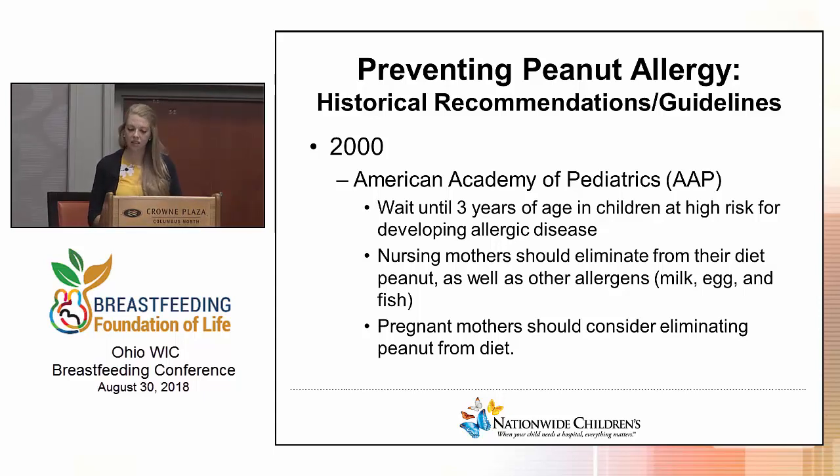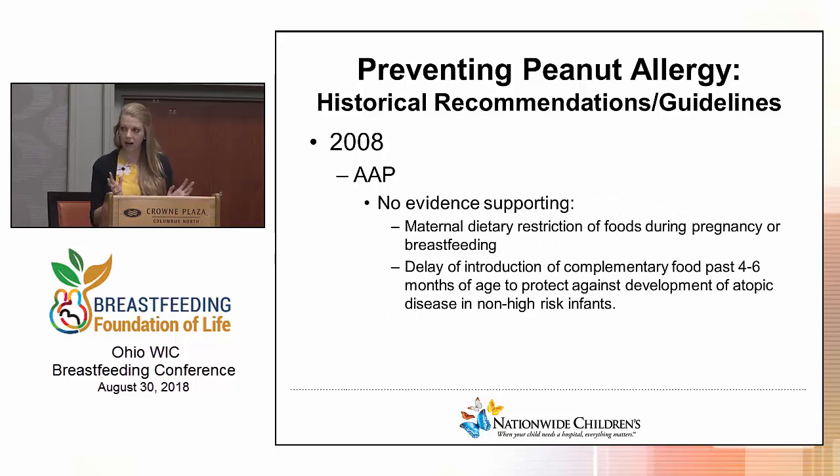In 2008, the AAP updated their recommendations. They said that there was no evidence to support maternal dietary restriction of foods during pregnancy or breastfeeding, and there wasn't any evidence to delay the introduction of complementary foods past 4 to 6 months to protect against development of allergic disease in non-high-risk infants. So you would definitely want to introduce those foods.